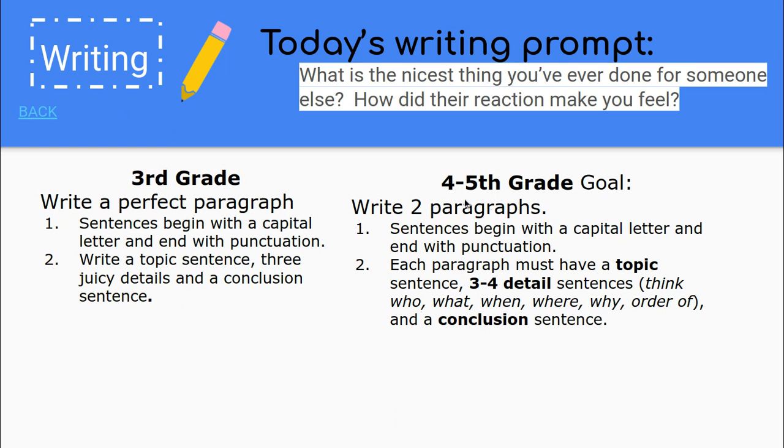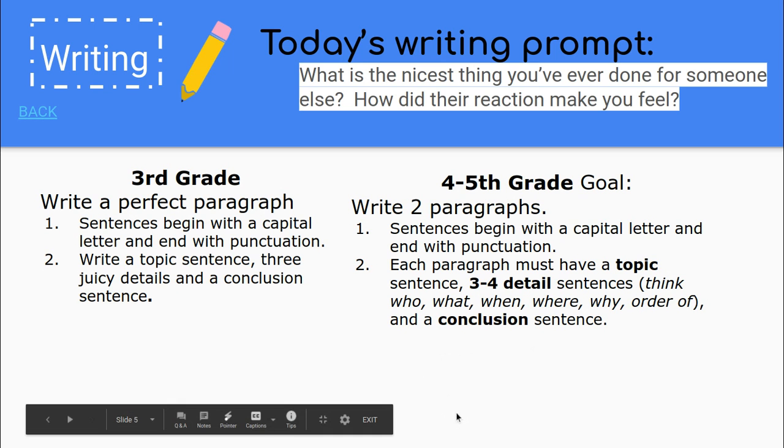If you are in 4th and 5th grade, my goal for you is to write 2 paragraphs. Sentences, again, begin with that capital letter and end with punctuation. Each paragraph must have a topic sentence, 3 to 4 details. You can think of who, what, where, when, why, order of, and a conclusion sentence.